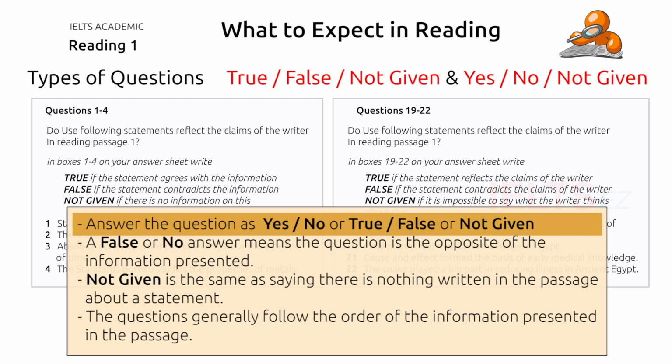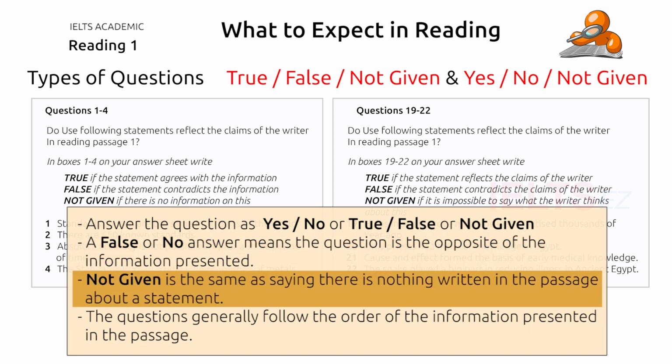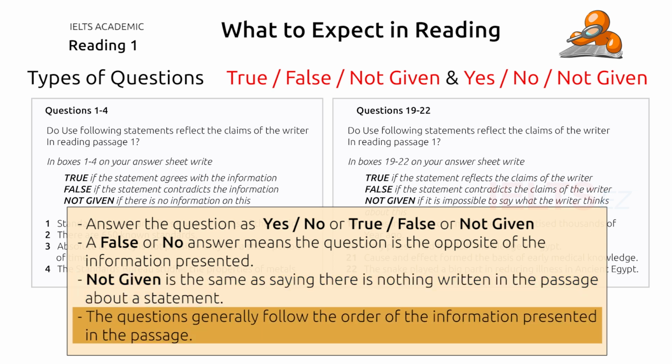IELTS candidates have problems with these questions because they fail to understand the difference between no or false and not given. Simply put, if you write false or no in response to a statement, you're saying that the question is the opposite of the information presented in the passage. If you write not given, you're saying that there's nothing written in the passage about the statement. Again, this is a very common type of question, so make sure you practice them carefully in the lab.